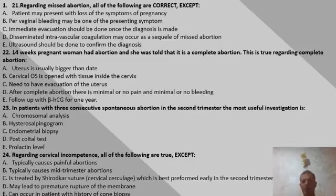Question number 23. In a patient with 3 consecutive spontaneous abortions, which is called habitual abortion, in the second trimester, the most useful investigation is: chromosomal analysis, hysterosalpingogram, endometrial biopsy, postcoital test, prolactin level. The answer is hysterosalpingogram. And by hysterosalpingogram, we see funneling, which is called loss of uterine waist. This is if the patient is not pregnant. If the patient is pregnant and has a history of 3 consecutive spontaneous abortions, we do ultrasound with comment on cervical dimension to detect if the patient has incompetent cervix or not. Okay, so the answer is B, hysterosalpingogram.